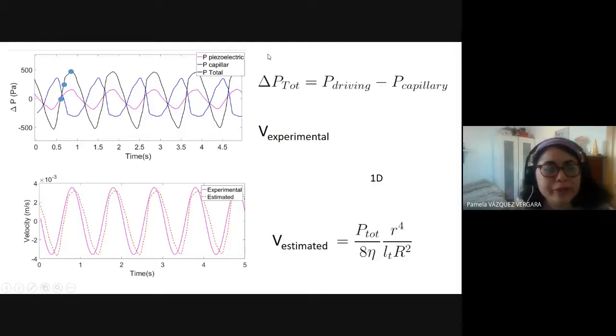Well, we obtain a total pressure, and following what has already been established in the lab, we directly use the one-dimensional approximation. Let's say we estimated the velocity that we should obtain using this Poiseuille law, including the terms of the resistance of the tubing and the sensor, that, as I said, was the dominant one, and the resistance of the microchannel is neglected. We can obtain this expression.